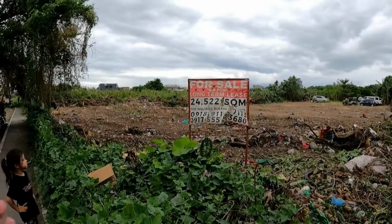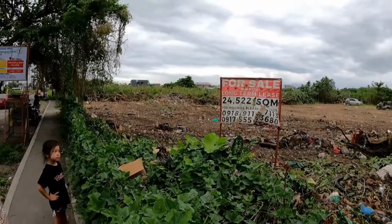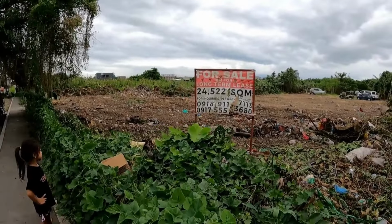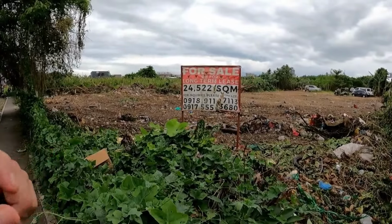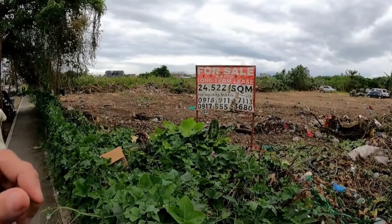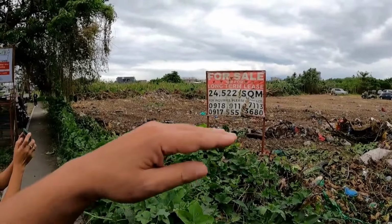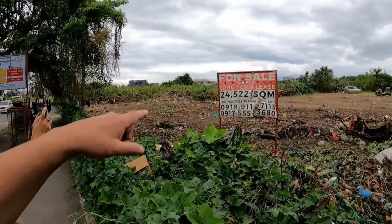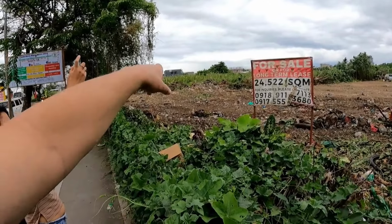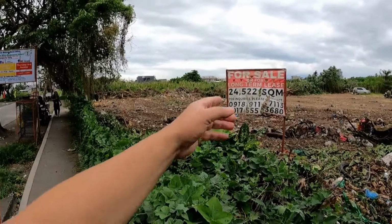Jumping forward into the future, guys, it's 4 years later and it's still for sale. Now we've been told by a guy in the know that it's now 12,000 a square meter. So they're clearing the land to see what you're getting for your money. It goes way back to that house over there and way over there. Massive amount of land, as you can see.